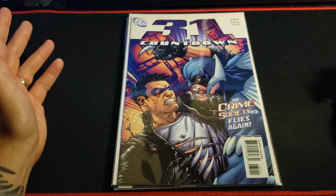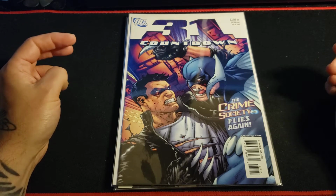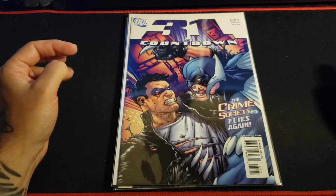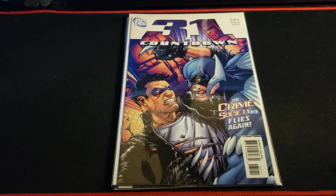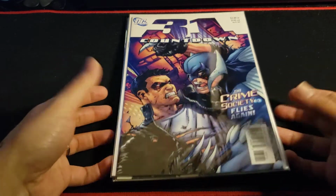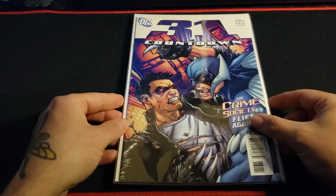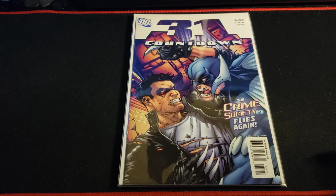Lots of movement this month on this. I've seen some $11, $13, and $50, and a $20 sale on eBay just this month. So this book is seeing quite a bit of action. I guess it's because of the Three Jokers story that's coming up from Geoff Johns, but $2, I'll take it.